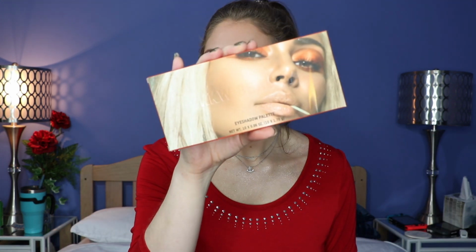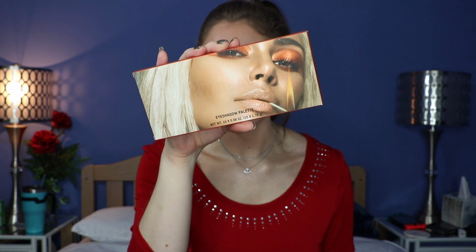Next palette is the KKW So Fire palette. I was really shocked to love this palette. The only reason that I say that I'm shocked is because I've never used a KKW Beauty palette before, so I didn't really know what to expect. But here is what the packaging looks like.